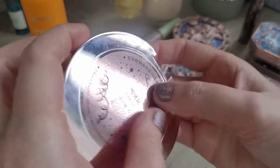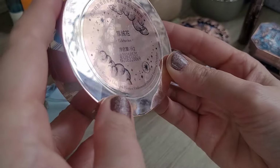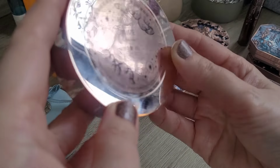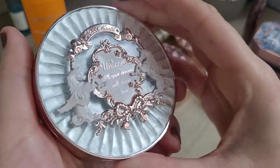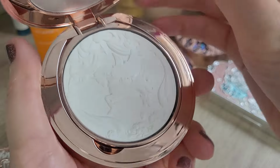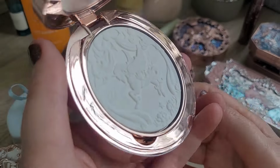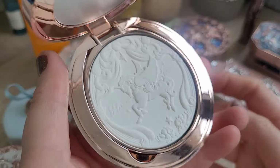This is from the Unicorn collection. This is the Flower Nose Unicorn series pressed setting powder in Edelweiss. There you go, nice packaging by the way, as always. And it's one of these ones, it's just a white one. Before summer starts might be a good one while I'm still pale.